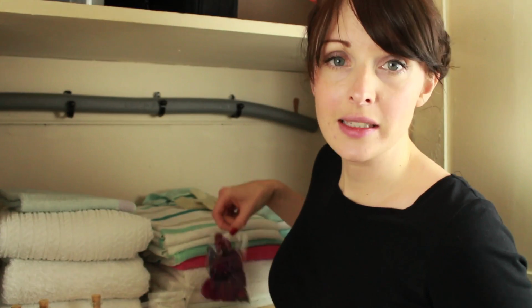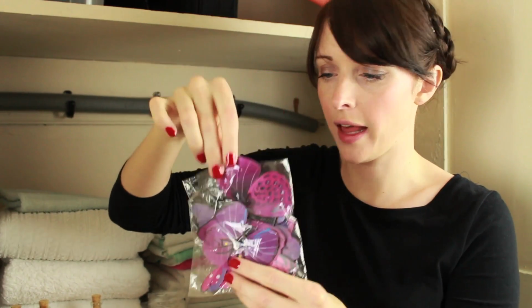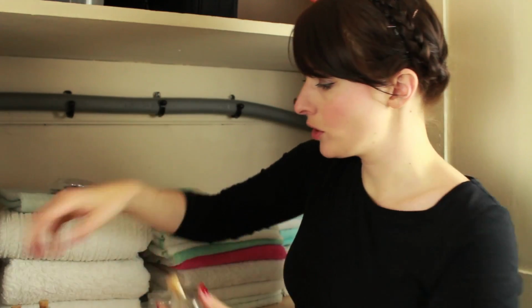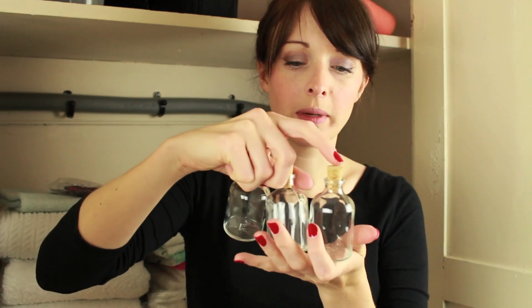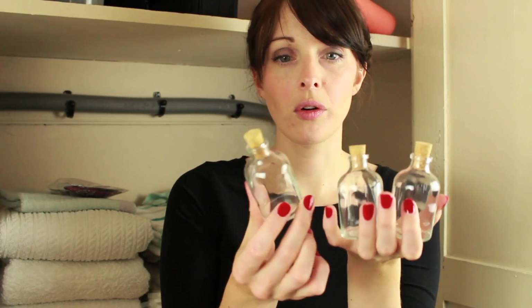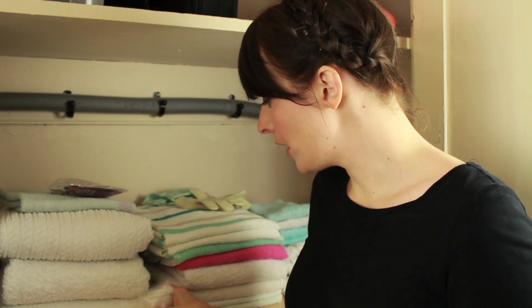What's going on Freecycle is these little magnets. You can just put them on the fridge or you can stick them on kids' walls, so they're butterflies. I've got these little bottles, which to me are rubbish, but I know someone out there would probably want to fill these with some bath salts or different colour water or bath cream or something, and have them displayed in the bathroom.